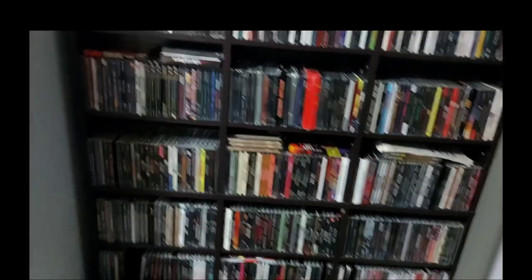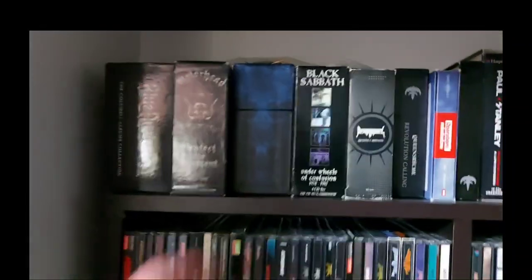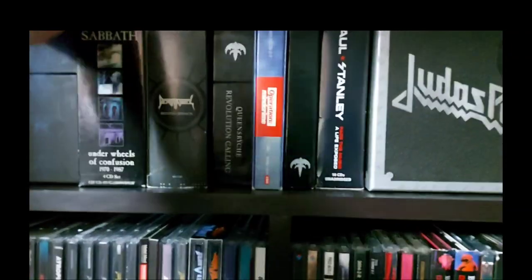It's a metal rock town. But some metal box sets. They're not. This is a Judas Priest one. Maybe I'll hang on. I think there's a cartridge for my Denon turntable, which I've not shown you.